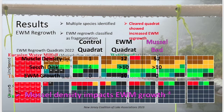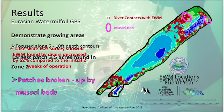So we also put down GPS coordinates whenever the divers come into contact with milfoil, and this represents all these diver locations. This is for 2022. They seem to be focused along the bathymetry contours, which is interesting. So wherever there's more of a slope, the fragments seem to be able to land and grow successfully.